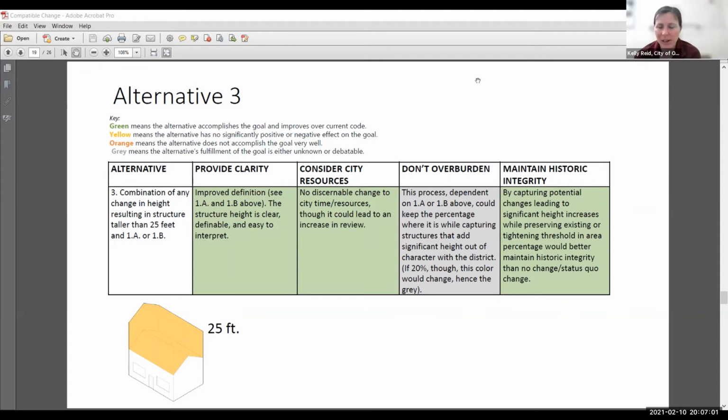Should we keep the results of this vote then? Or is that going to change people's minds? Well, it's changed my mind because I think I need to look at it. So if you said combination of any change in height taller than 25 feet and the numbers, that would have clarified it more than 1A or 1B. That didn't help me. Yeah, thank you. I might change my vote based on that. For that, yeah, I'm happy to relaunch that.